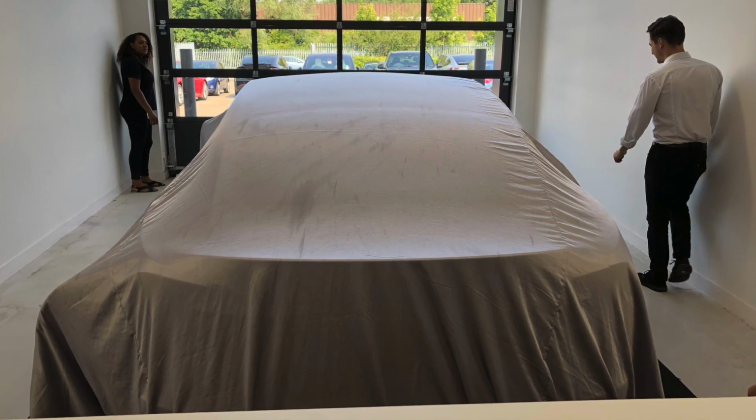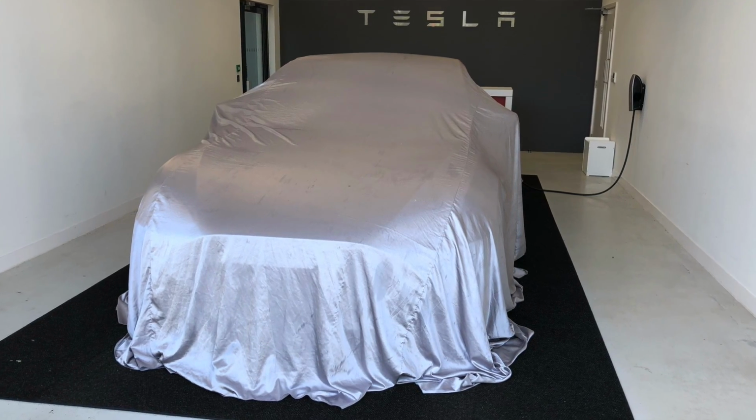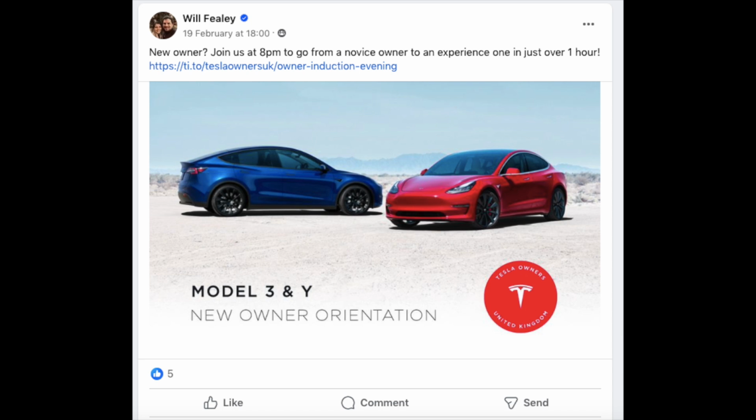The thing about Tesla is they are a volume manufacturer these days. When we picked up the Model S back in 2018, we had about a 45-minute handover with 2 members of staff. Nowadays, you generally have done your research before. And if you haven't, I highly recommend joining the Tesla owners in the UK. They run a new owner orientation webinar. I don't know how often they are, but they're quite regular, either every fortnight or every month or so. They're really good, so I highly recommend doing something like that.